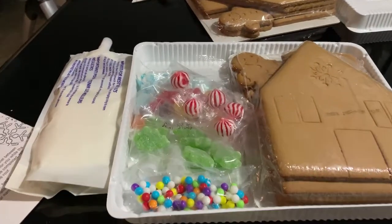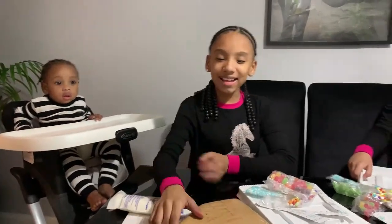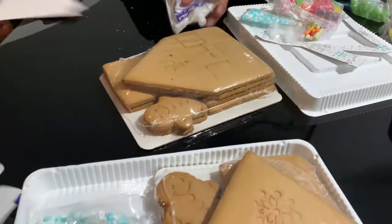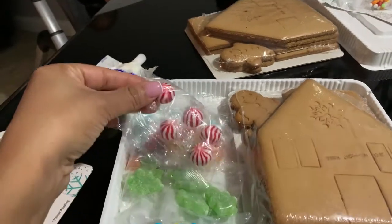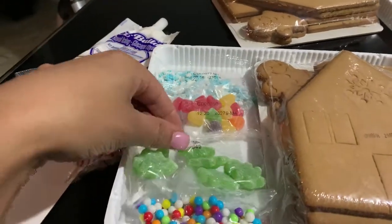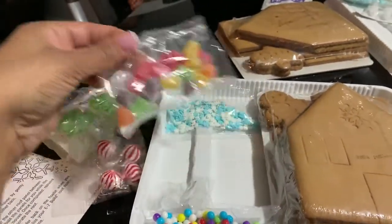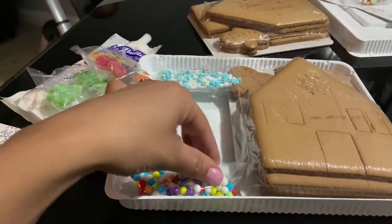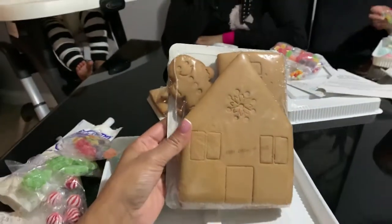All right, guys, so I'm going to show you everything that we have inside of the gingerbread houses. First, we're going to say hello to Sinai, hi, baby bro, and last but not least, Nyla, of course. So, guys, it comes with a pack of icing for your gingerbread house, a couple peppermints. What else do we have? Some, it looks like a little bit of sour candy. Some gummy treats, the dots as well, and some cute little snow toppings along with these little guys right here, okay? And here are the gingerbread houses.